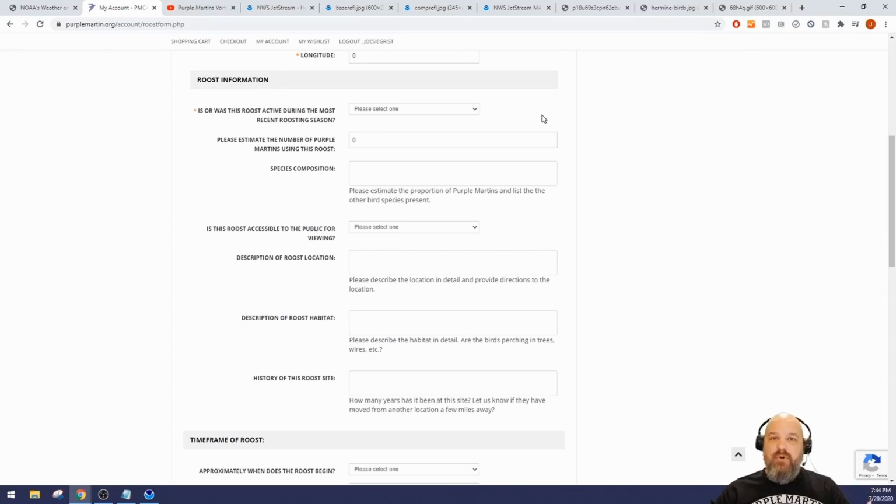You can use Google Maps, and I'll show you in a little bit how to get lat and long just from clicking on a spot on the map. Is it active or not? Estimate the number of purple martins present. It's just kind of a fun exercise, and it's maybe more art than science for some folks because there's a lot of birds in the sky. How do you count them all?